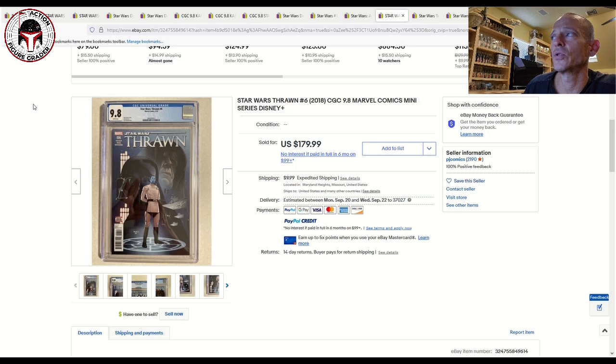Just an interesting data point to make sure to check all of the different possible areas where stuff is getting sold, because I think you can find it for cheaper than on eBay.